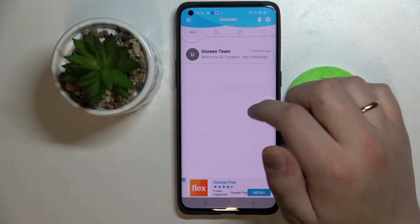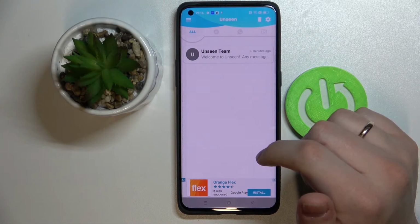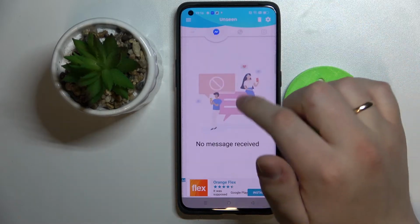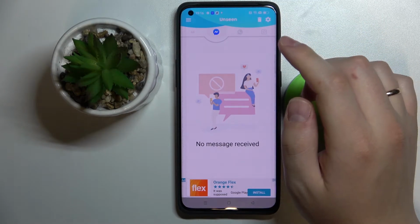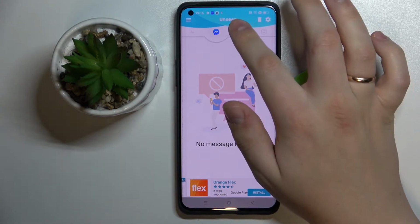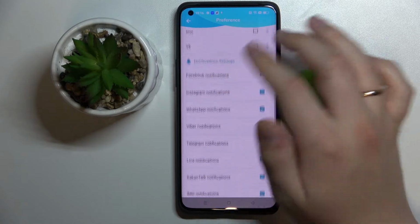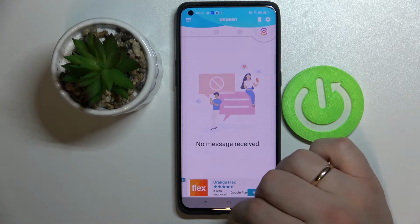And here, this app has a very simple interface. At the first tab, we'll have all the incoming messages from all the applications that we have bound with the Unseen. Here is the separate tab for each application that you'll link to the Unseen app. So here we have the Facebook Messenger, WhatsApp, and Instagram direct messages. There are some minor configurations that you can play with as well. So that was it for the Unseen app.